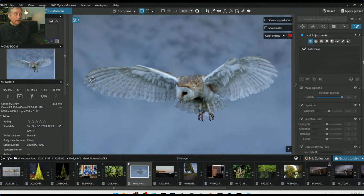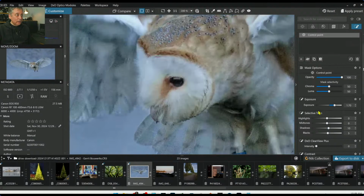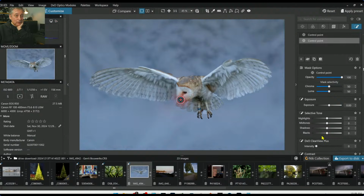Yeah, plus sign, right? Yeah, there we go. And see what's in here. So the eyes are pretty much black, so I don't want to push it too much. Okay, that's good. So it makes the face overall brighter. Let's do a separate one for the beak. And we'll just do some clear view and a slight push.